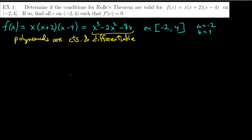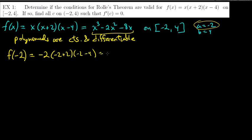So is that true here? If I take f of a, what's a here? a was -2, right? So what's f of -2? I can plug it in here, but notice I can plug it into the factored form. We just get -2 times -2 plus 2 times -2 minus 4. So you just get -2 times 0 times -6, which is indeed 0.